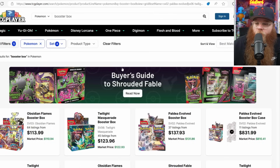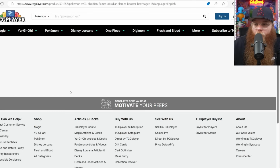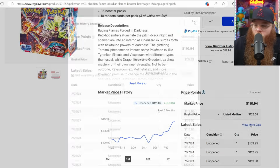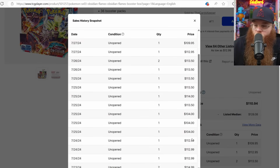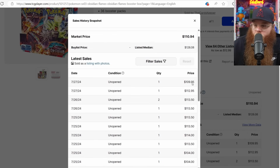All right, next we got Scarlet and Violet booster boxes. We got all 3 eras on here. Obsidian Flames was just on Falling Friday, and now it's back on Market Monday, going back up in price. Was $109, $112, $113. But if you check, we have a few sales here. This is where it went down: $104, $104, $104. And yeah, it bounced right back up to the teens.